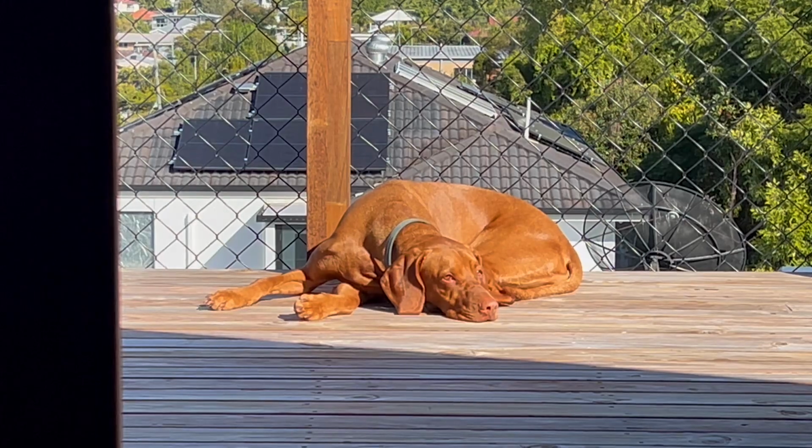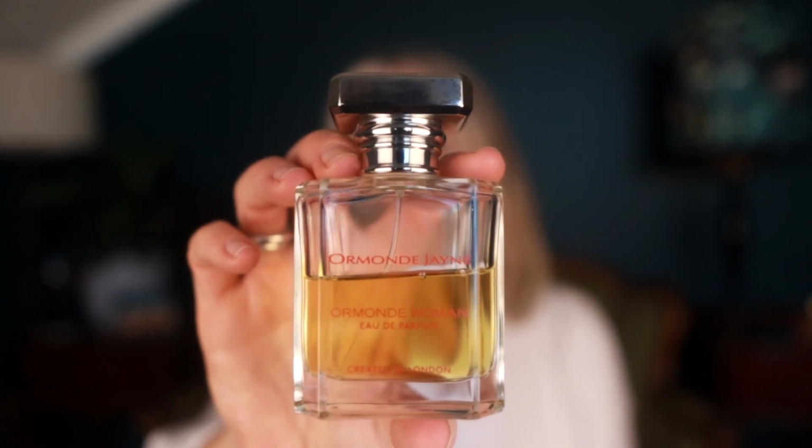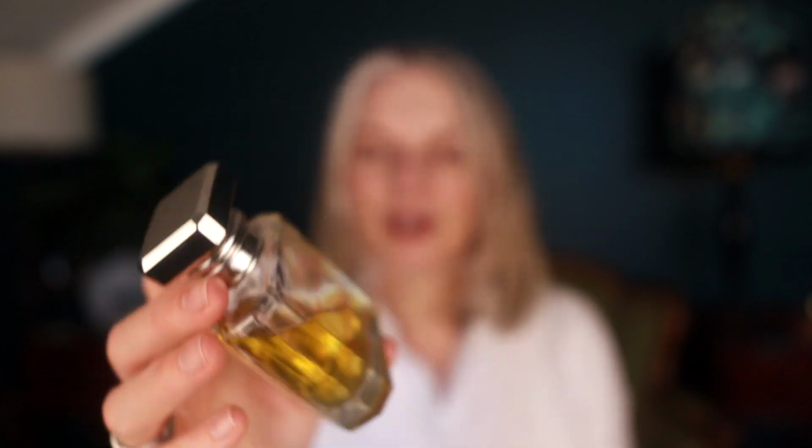Anyway, the first fragrance in the lineup for June, which I've been thoroughly enjoying, has been Ormonde Jayne's Almond Woman. I really do adore this perfume. I can't get enough of it. And what's there to say about it? I've spoken about it so many times. For the regular viewers, you're probably sick of hearing about it.